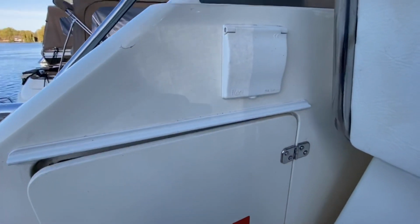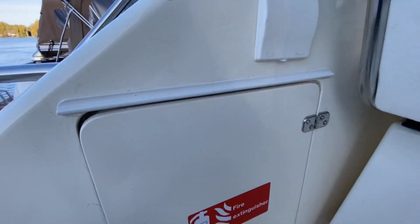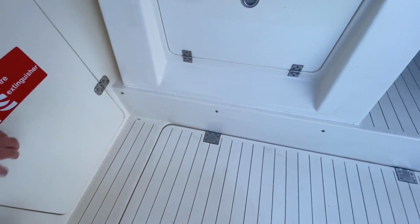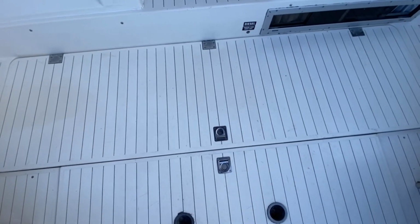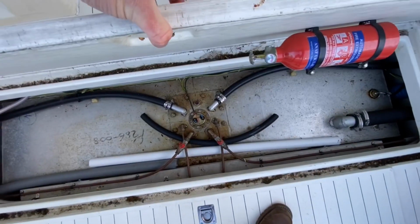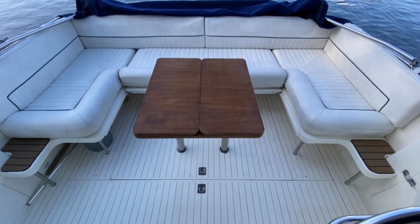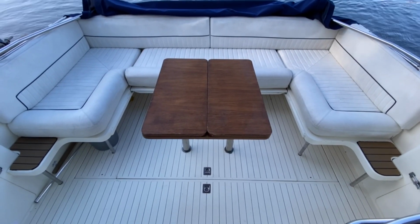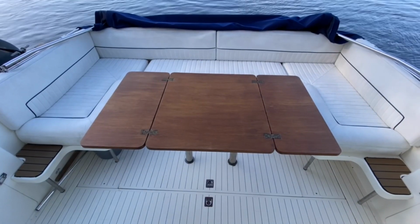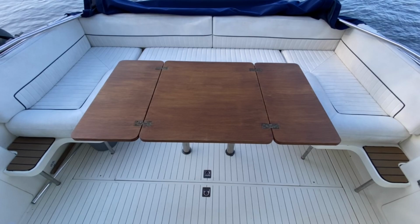Just above that you'll see the connection for the shore power, and as well as the main engine access, there's this forward floor hatch into your fuel tank. For you to have a quick look at that, there's two positions for the table. That's the first position with the leaves folded in, leaves folded out, and that table just lifts off the poles and stores down below in the cabin.